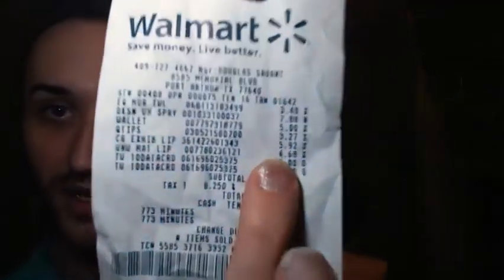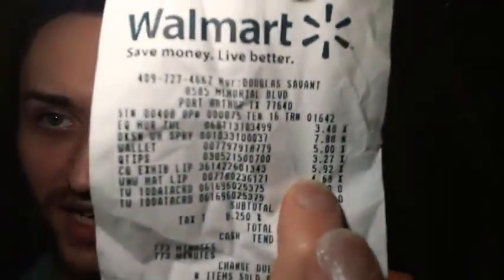And then CG exhib lip, which I would imagine stands for exhibit, or exhibitionist, something like that. It doesn't say that on the package, but that's cool. It was $5.92 plus tax. Right there, yes. See, the CG exhib lip.